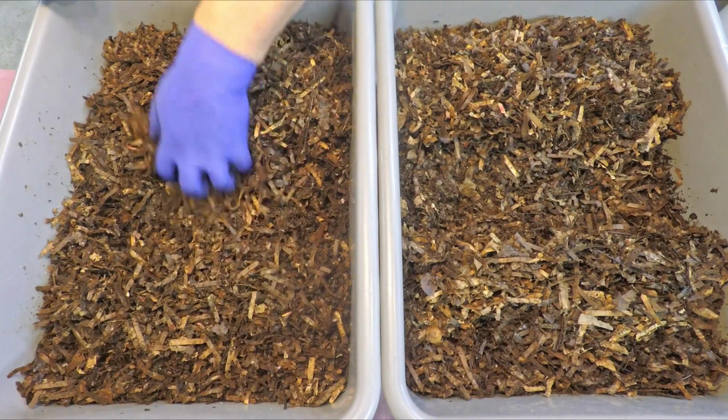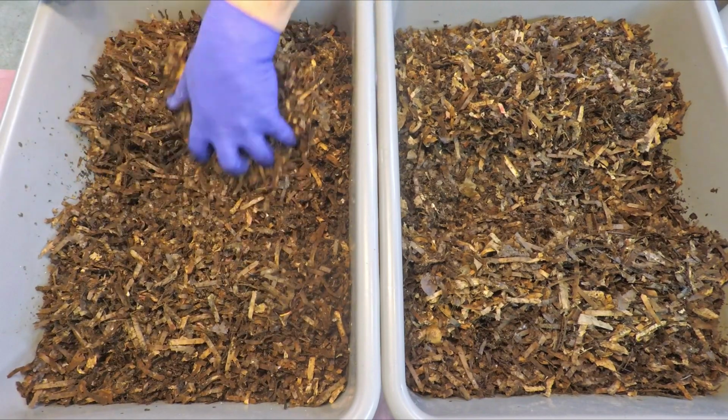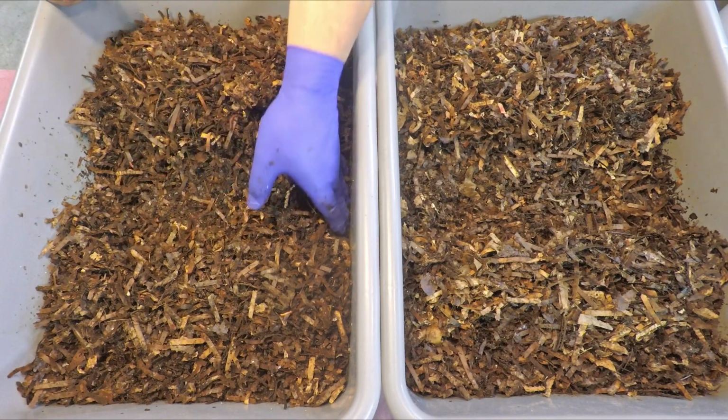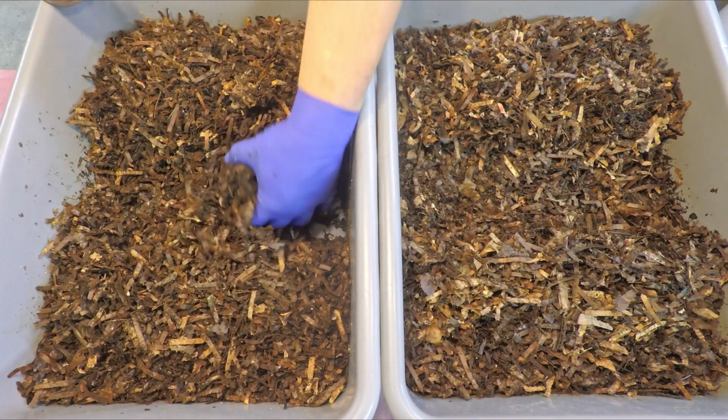So why don't we excavate the feeding zone so that we could drop in what they're getting today. Today it's just banana peels and coffee. Nothing too elaborate.